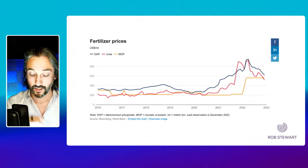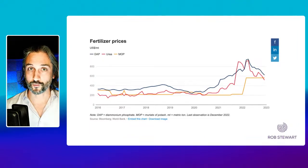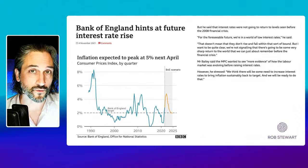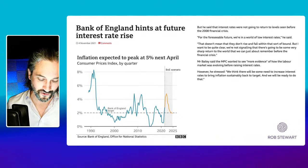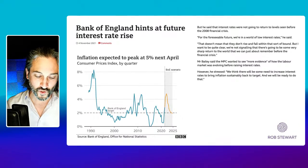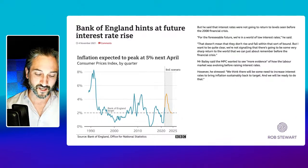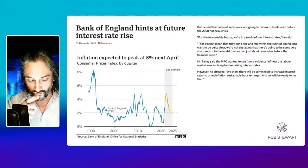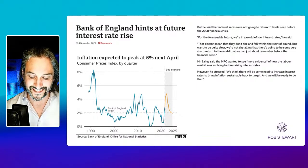So it's interesting looking at how this inflation is panning out, and it's certainly not dropping nearly as quickly as people think. And I think ultimately we don't know what's going on. As I was researching this live yesterday, I found this article, a BBC article, 4th of November 2021: Bank of England hints at future interest rate rises. So this was when interest rates were still at 0.1%. And the article says inflation expected to peak at 5% next April. Okay, that's April '22.